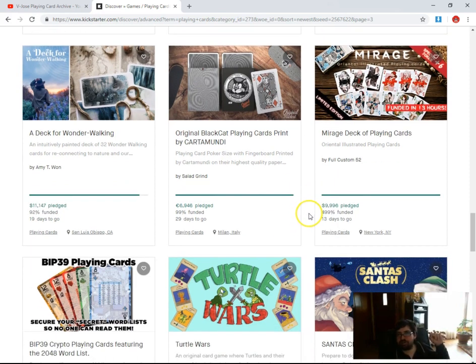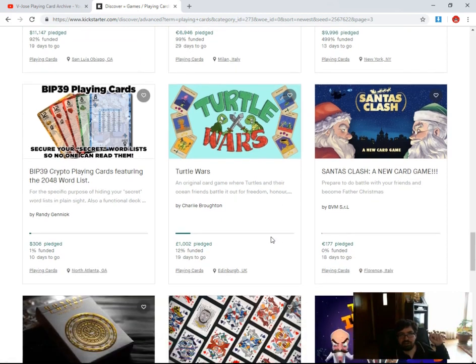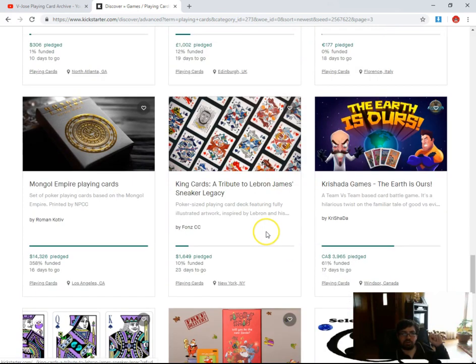Mirage Point Cards by Full Custom 52 is fairly well funded, 13 days to go. 39 Crypto Point Cards by Randy Genick is 1% funded, 10 days to go. Yeah, it's not going to happen. Mongol Empire Point Cards by Roman Koteev is well funded as well, 16 days to go. King Cards by Fawn CC, 10% funded, 23 days to go. I don't see it happening.